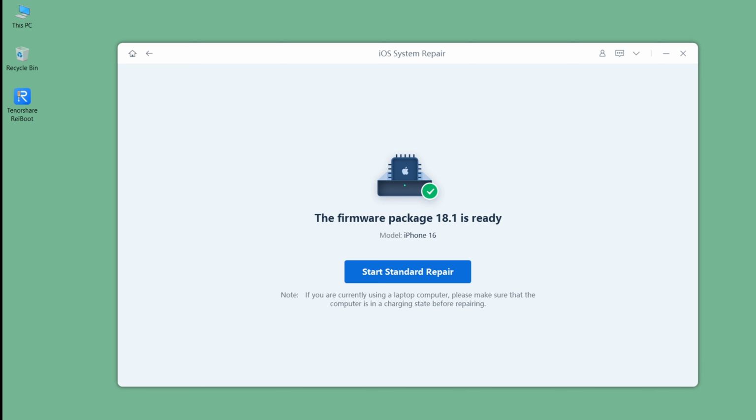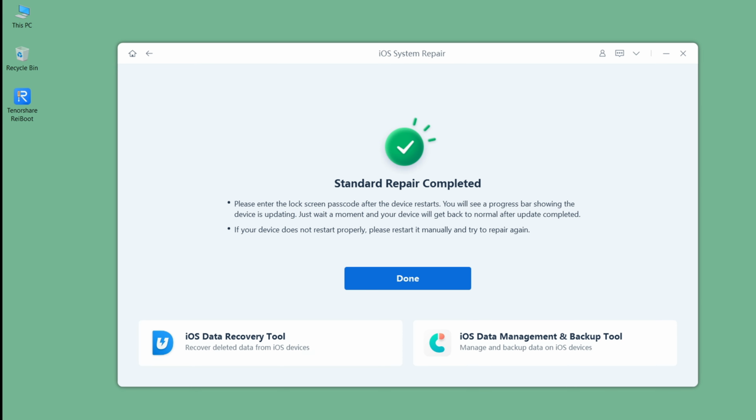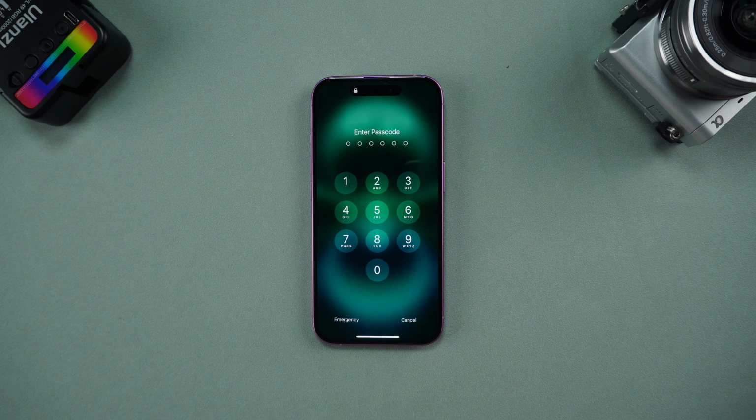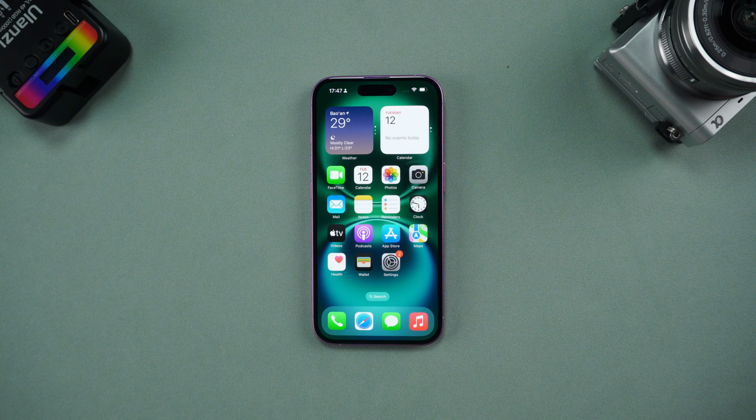After the download is complete, click Start Standard Repair. The software will automatically repair your iPhone system problems. After the repair is completed, your iPhone should be able to start normally. This method has strong repair capabilities and is suitable for repairing system damage.